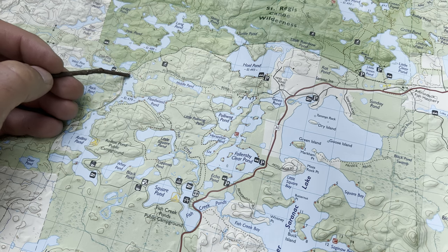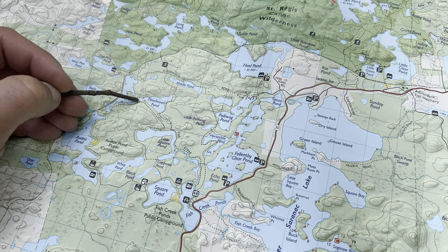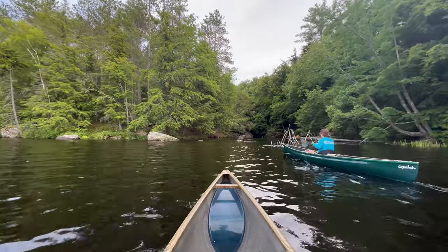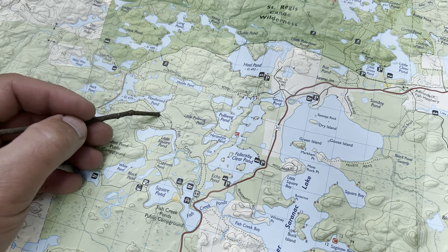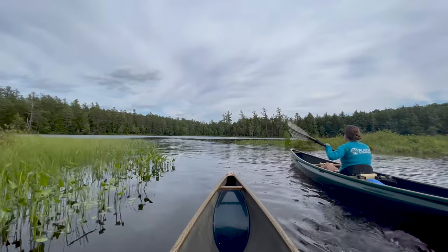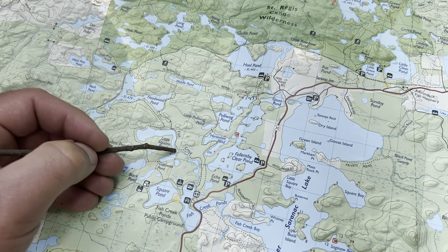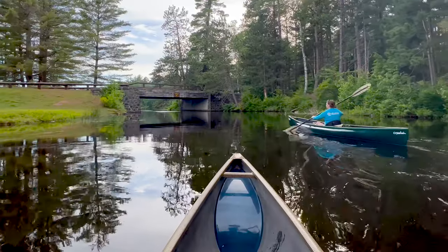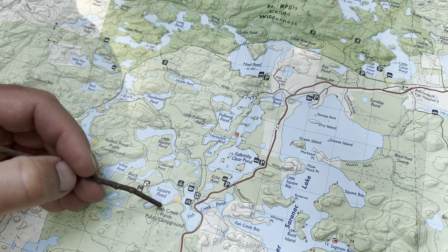So once you're in Floodwood, we like to take this route. Head over here to the northern portion of Fish Creek. You simply head down Fish Creek. You'll pass through Little Square Pond briefly and back into Fish Creek. And you take that all the way back to Fish Creek Pond Campground and back to our campsite.